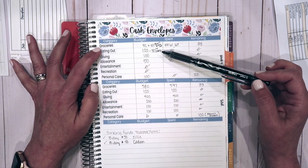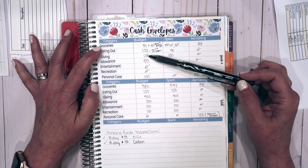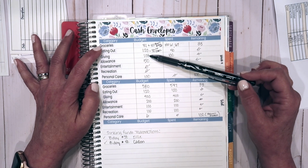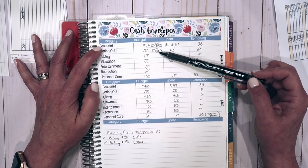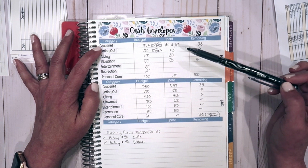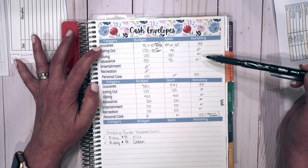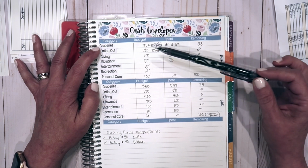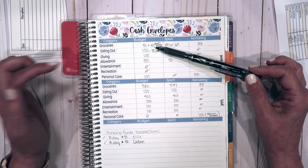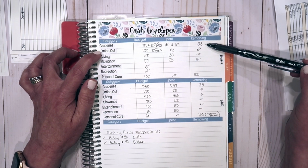So what I did, I took $80 from my eating out fund, because I still had $120 in that envelope, and I knew we weren't going to use that. We've eaten out very little. So I took the 80 from that envelope and put it into my groceries. And then I spent the last 40 that was in that, so my balance is 0. So for my groceries, the 81 that I had plus the 80 that I took from my eating out envelope, minus what I spent, I have $33 remaining.